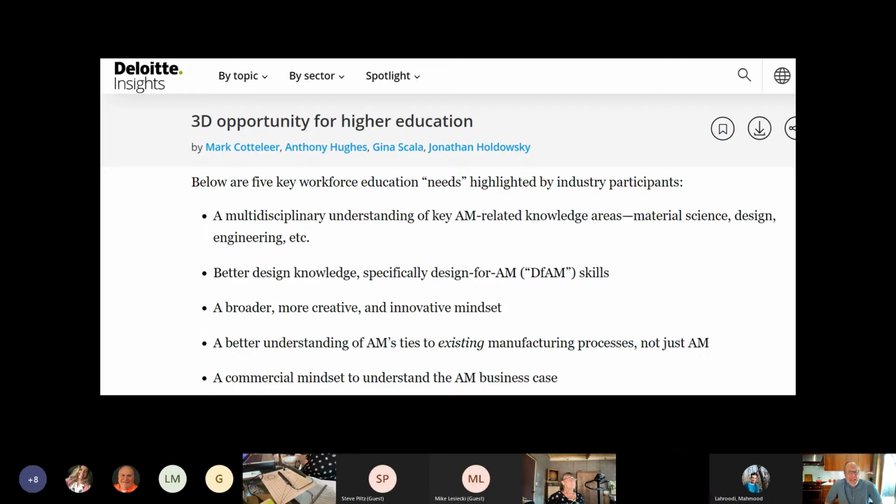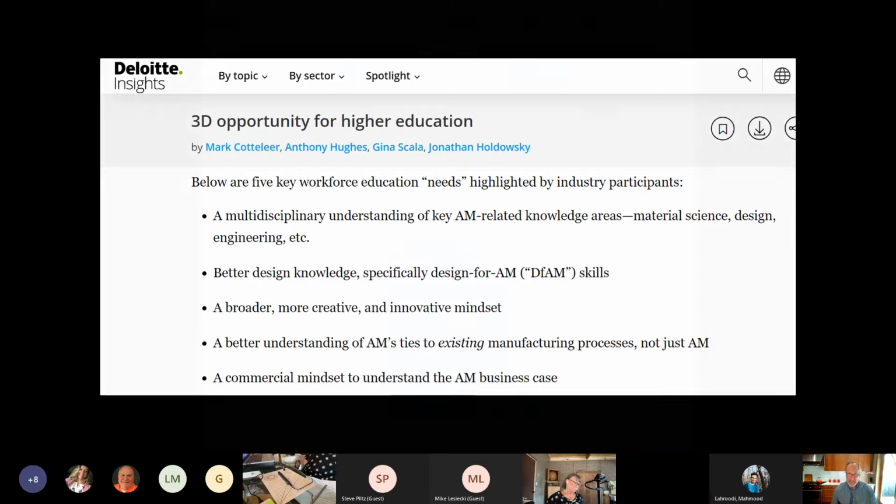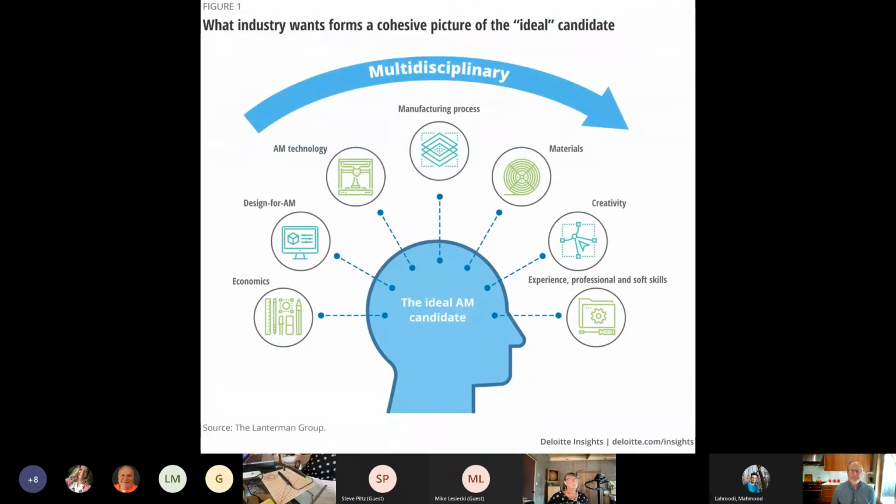Absolutely, a better understanding of AM's ties to existing manufacturing processes. You remember that slide I showed you, oh gosh, about 8 minutes ago: 3D printing, additive manufacturing, traditional manufacturing. AM plus TM work hand in hand. It isn't about either or, it's about both. I think that's an important part. Commercial mindset to understand the business case. I'm going to talk about that maybe later, but that one does matter.